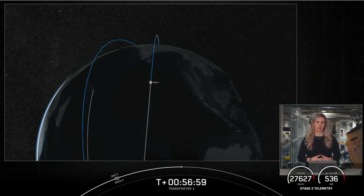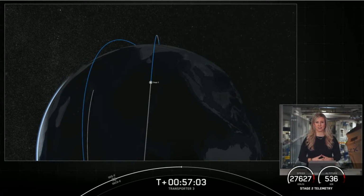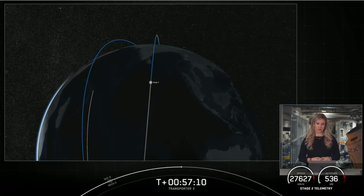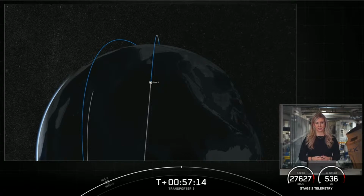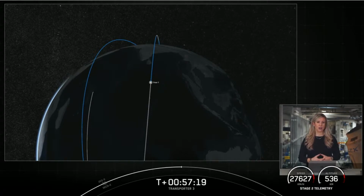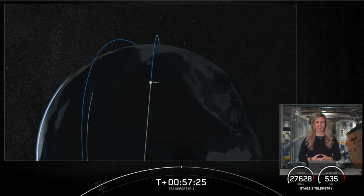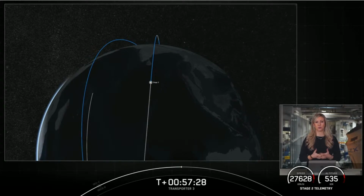Coming up in approximately 2 minutes, we're expecting the start of the deployment sequence. There will be 82 deployments for 105 spacecraft, which will occur over a 30-minute period of time. These deployments include microsats, CubeSats, PocketQubes, and orbital transfer vehicles, which are sometimes called space tugs. And they will deploy the spacecraft after separating from Falcon 9.